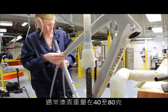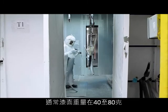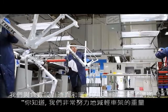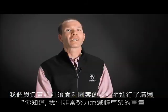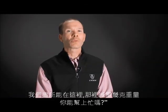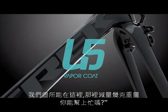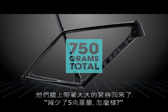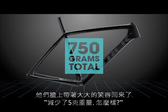We even sweated the details when it came to painting. Typically, a paint job on a bike could be 40 or as much as 80 grams. We went to the engineers who designed the paint and the graphics, and we said, we work really hard to get these frames light. We work really hard to take out a few grams here, a few grams there. What can you do? They came back with a big smile on their face and they said, what about less than 5 grams?